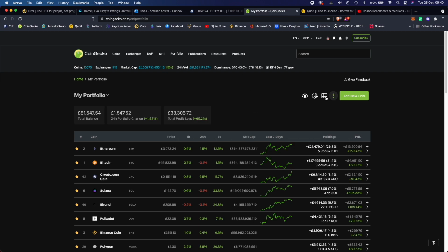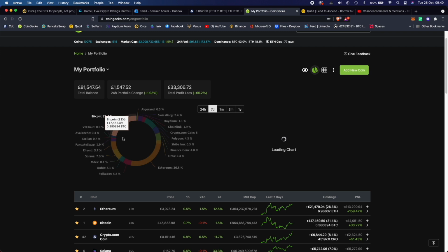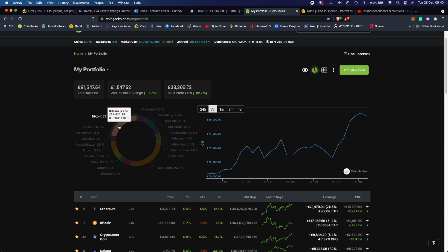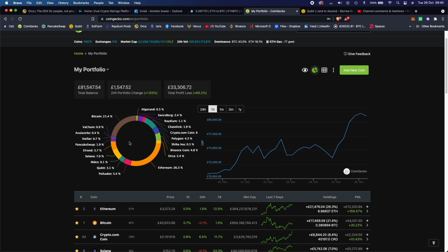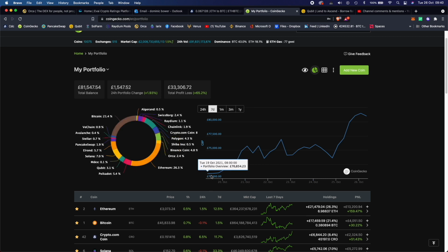I put in all my details here, and I quite like the charts that it gives me of all my different currencies. I'm trying to reduce the number of coins that I've got, but increase the amount that I have. In the last 7 days, I've gone from about 70 up to about 81 and a bit. A little bit of a drop back today.